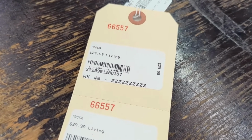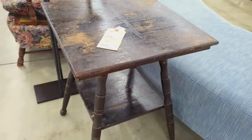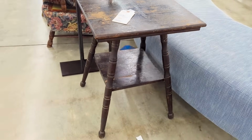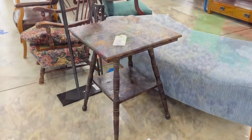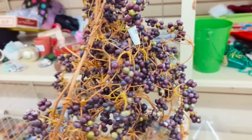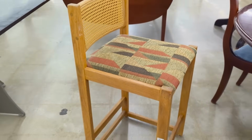And I was also checking out this Parsons table, which was for sale for $30 at the same thrift shop. I couldn't decide if it was too antiqued and distressed or if it was beautiful the way it was, but I keep thinking about that one. So also these berries, this is a long garland, but it was so tangled. I think that's why someone donated it.